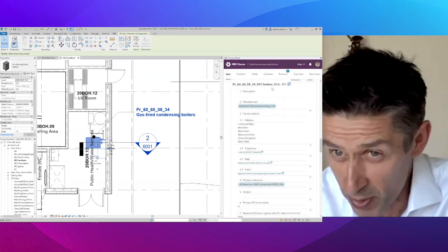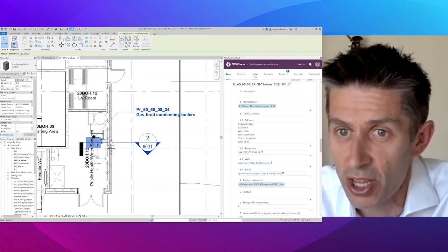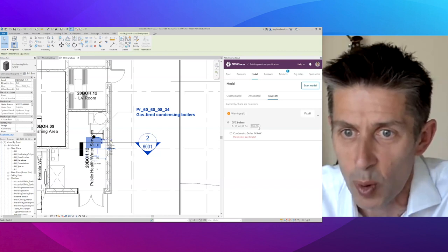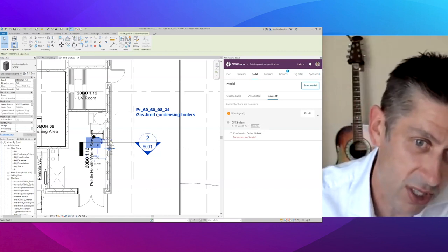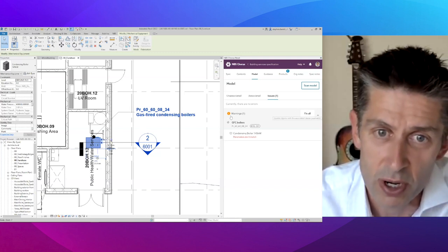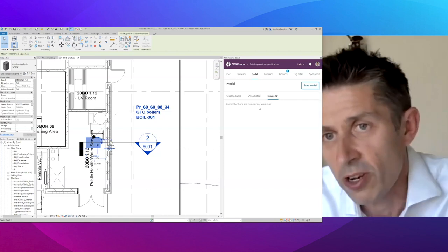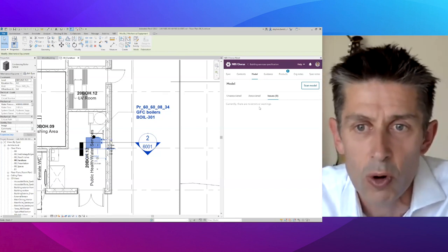If that's been removed from the spec, you get an error. If its information has been changed, you get another warning, saying look, we've got a problem here. It's called GFC boiler, boiler 301 in the spec, but in all of your drawings and schedules it's not got a suffix and is called something else. You just click this fix button, and if you watch the left-hand side, that brings everything into sync. And you can confidently issue your spec, drawings and schedules, knowing that it's a fully coordinated set of information.